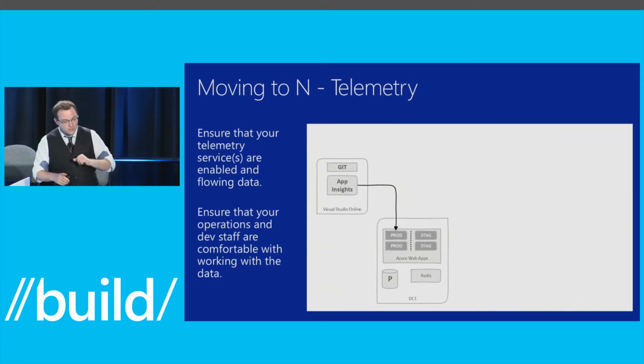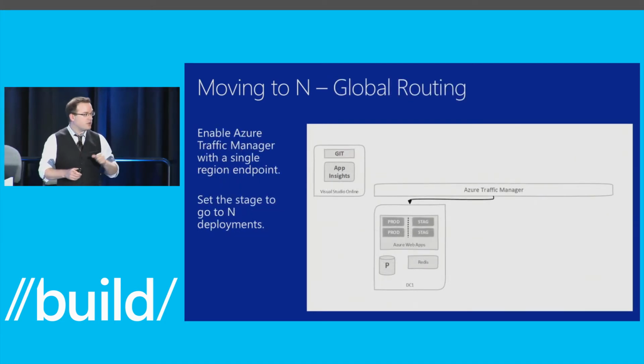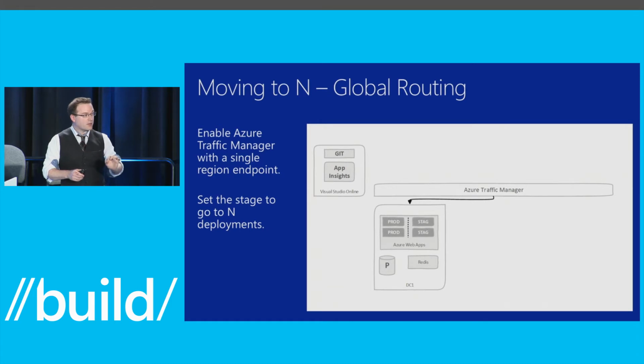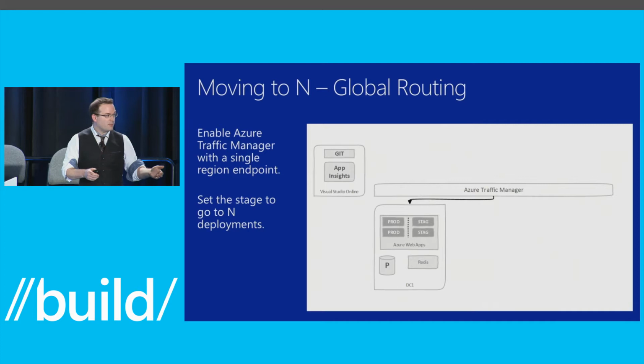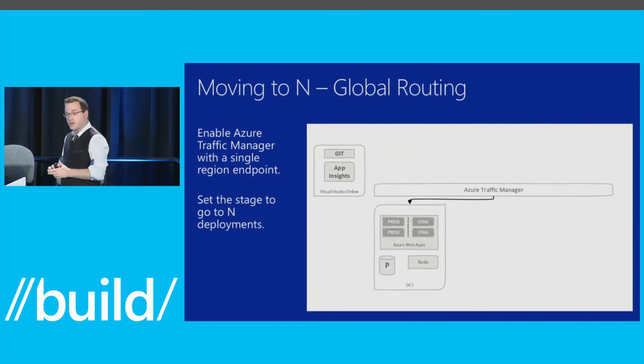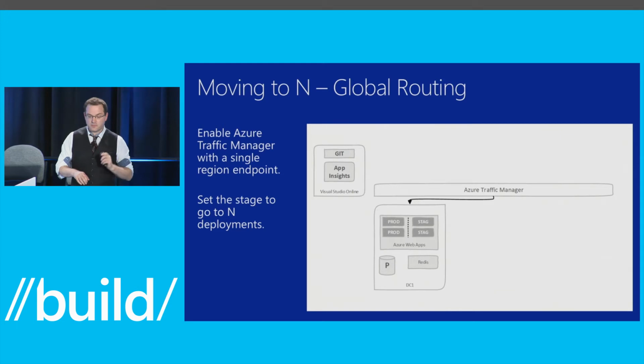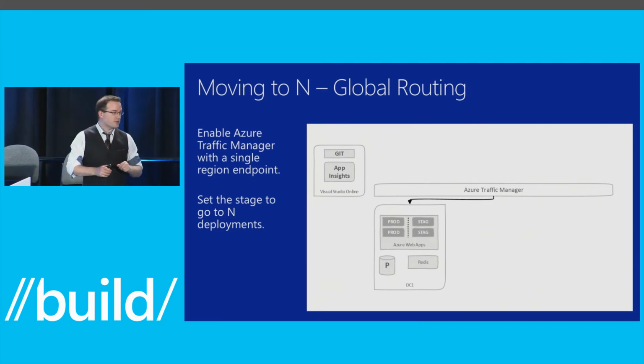All right, so the first thing we're going to do is stand up Azure Traffic Manager to set the stage to go to N deployments. We're still just going to have one data center, but we're going to front end it with Azure Traffic Manager with the appropriate DC changes that basically say someone comes to you and you're going to resolve to DC1. I'm not going to make any other changes quite yet. And then we're going to test that and make sure everything's fine. Again, it's all about iteratively setting the stage and having the ability to go back at any point if you make mistakes.